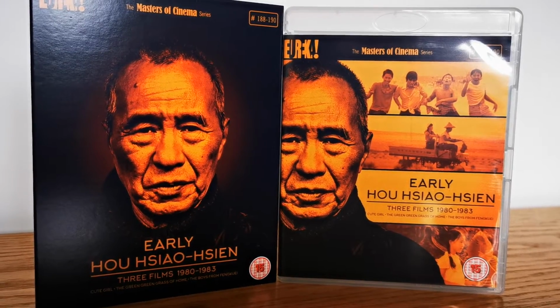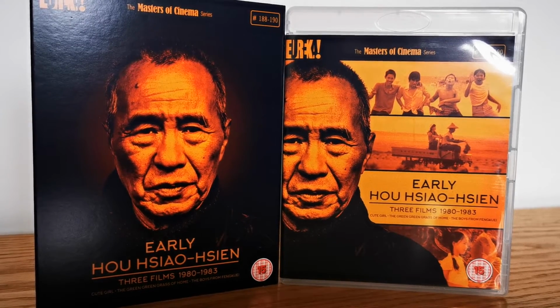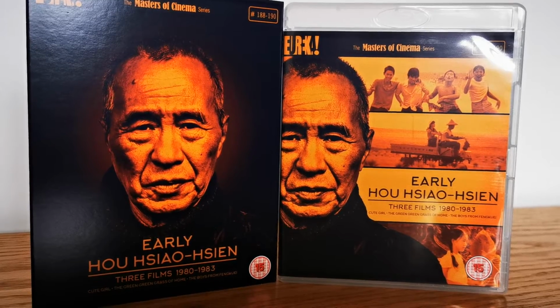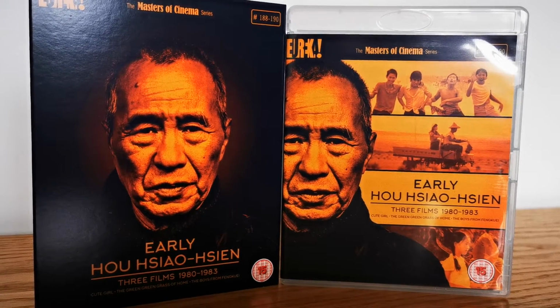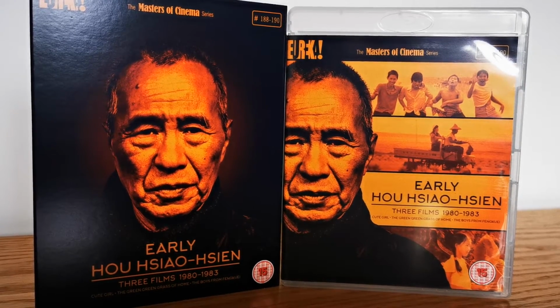Next up is a release from Eureka, part of their Masters of Cinema series. I thought I'd show you the release without the slipcase. It's the early Hou Hsiao-hsien collection. As you can see, there are 3 films in here, starting with Cute Girl, The Green Green Grass of Home, and The Boys from Fengkuei.